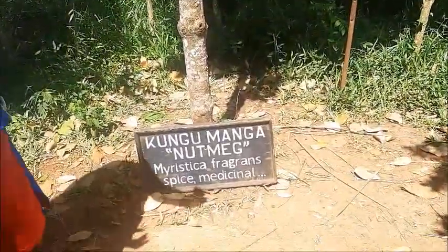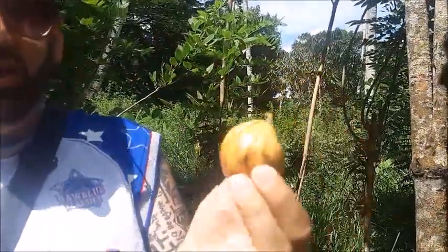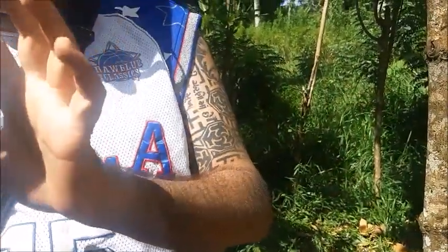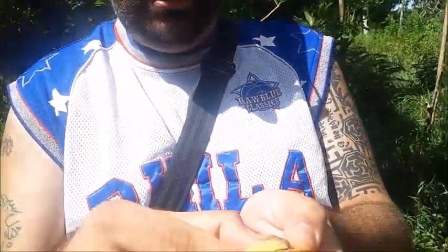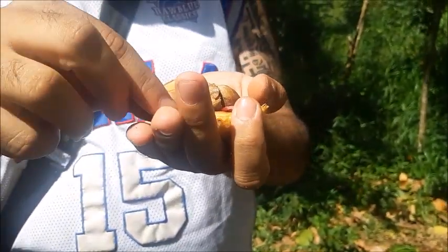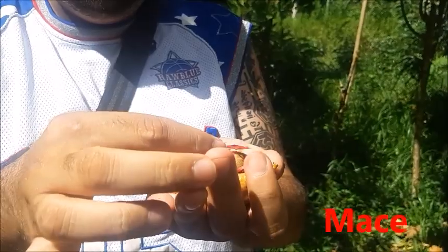This is the pod that grows. So from the pod, you actually get two spices from here. You get mace, javantri, and nutmeg, jaipur. So when you open this up, you can see, basically, in this pod, the nutmeg is like the almond. So it's encased with the javantri, the mace over here. Wait, show the mace.